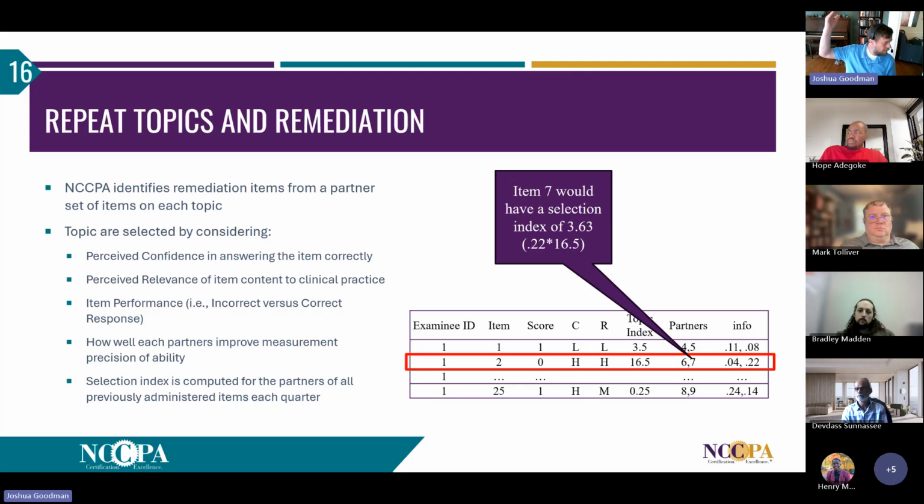We rank every item that you could possibly have a knowledge gap on based on that index. We choose the top 5. Those top 5s are the ones that we think are the topics that you do, in fact, have a knowledge gap on and would benefit from a repeat topic.